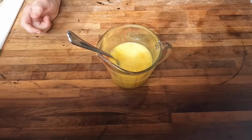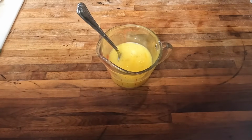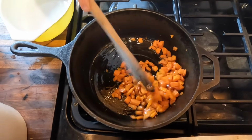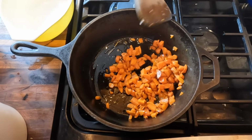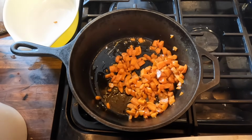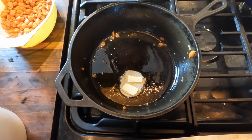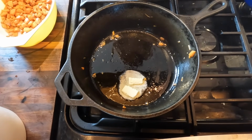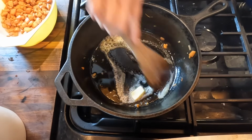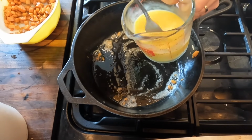Now we'll just wait for the carrots to finish up, and then we'll cook our eggs. These are good and soft, I think, soft enough anyway, so I'm going to transfer them to a bowl, and then I'm going to cook the eggs in the same skillet. I'm gonna add just another half tablespoon of butter, let that melt, and then I'm going to pour in the eggs. Just gonna give it one last good scramble.